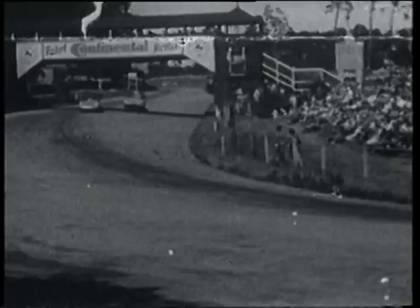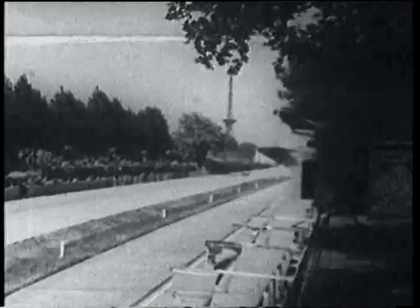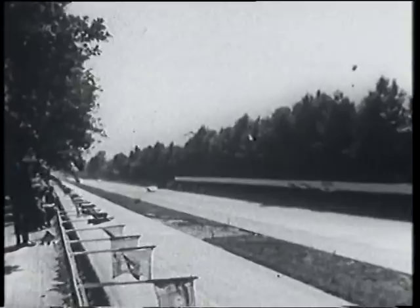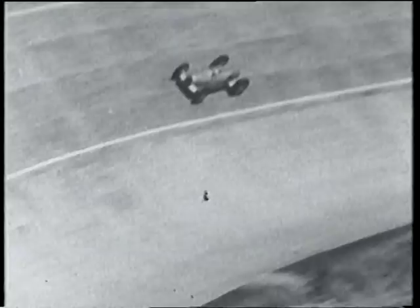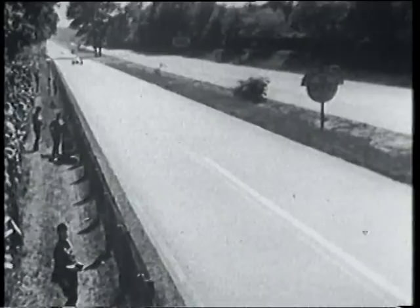The first seven-lap heat provides a tremendous battle between the streamlined Silver Arrows of Rosemeyer and Caracciola. Bernd puts in one lap at a fantastic 172.75 miles per hour, but Rudy wins by 0.7 seconds. The streamliners are reaching 240 miles per hour on the 6-mile straights.